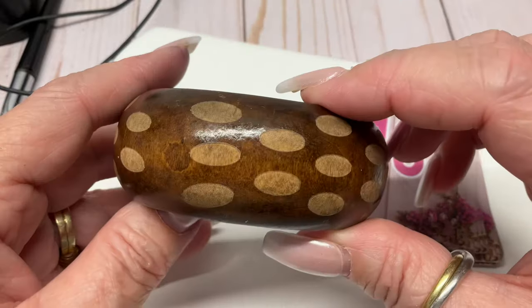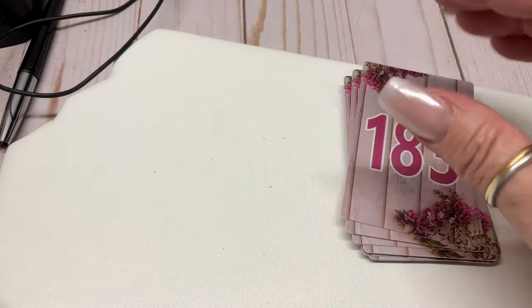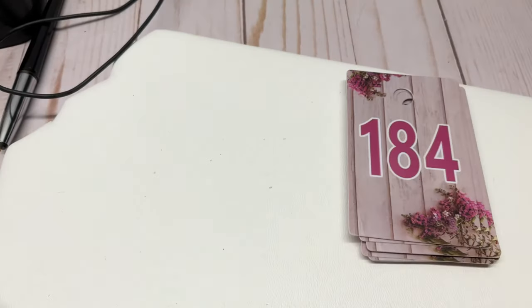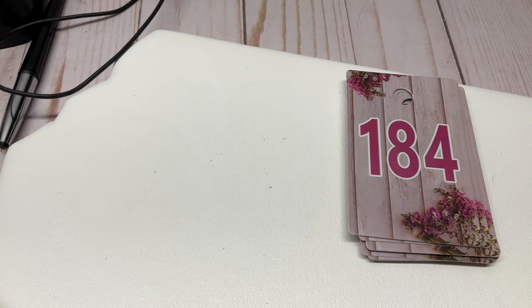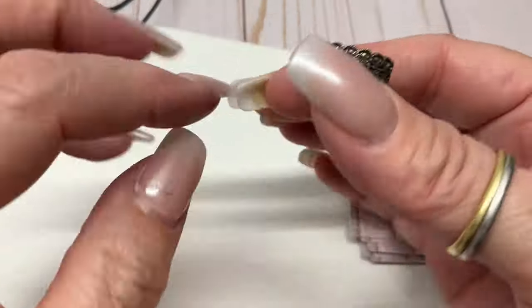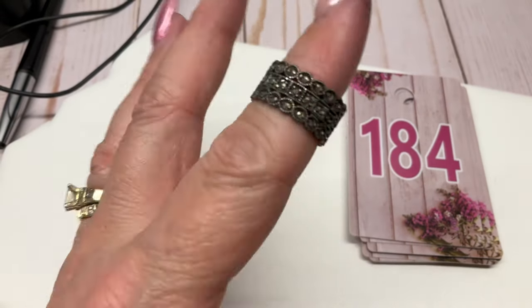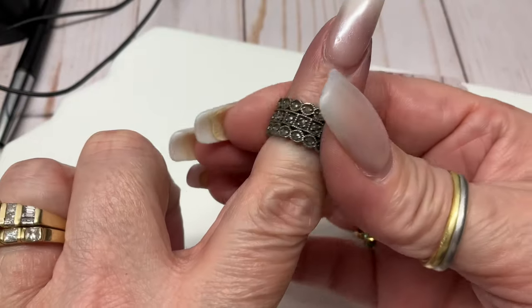Okay, wooden bangle with some inlay. Coming in at a 7 3/4, $2. I had asked $3, you guys. Now it's $2. Hold on. Thank you. The bag one left below my hand, you guys. It was like, no, don't leave me. All right, we have a sterling ring with marcasites. Are we missing any?